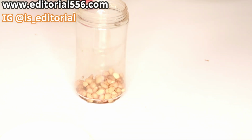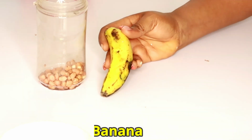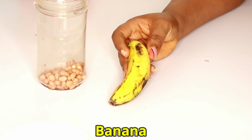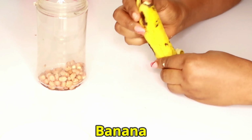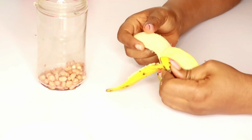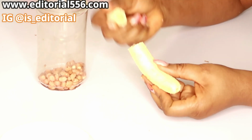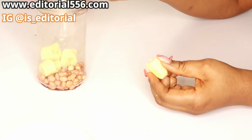So I'm going to be putting my peanuts inside of the blender. And then the next ingredient that we're going to be needing is banana. Now banana is great. When it comes to mixing it with peanuts, it's gonna help you to gain weight at the right places, you guys. You're gonna gain weight at the back side and at the front side. So I'm literally gonna be breaking that into my blender straight.